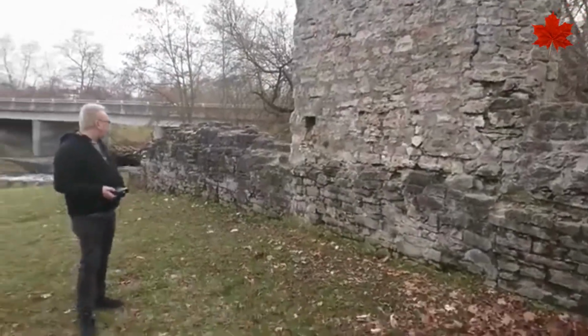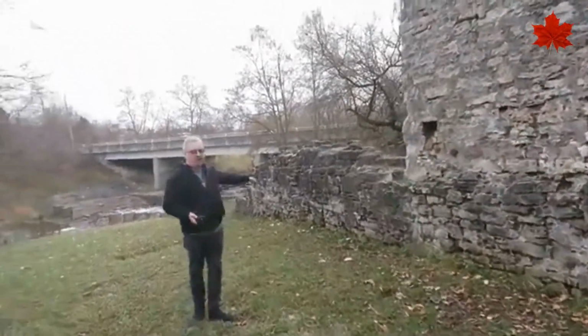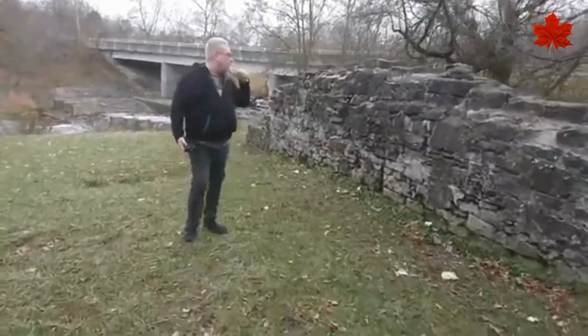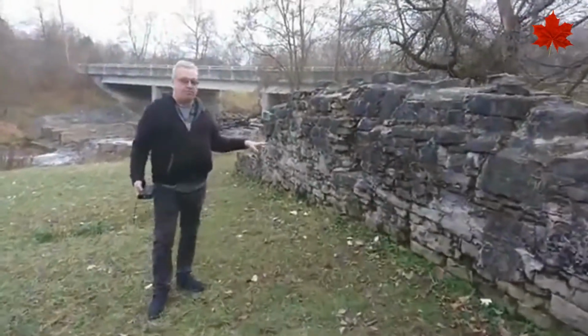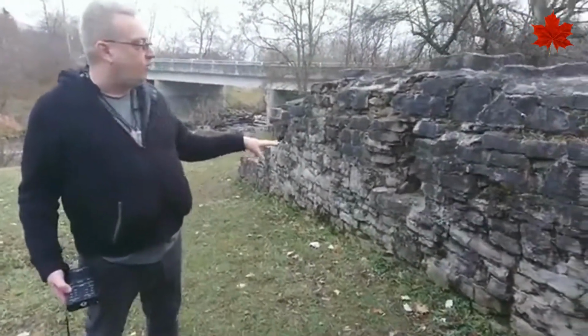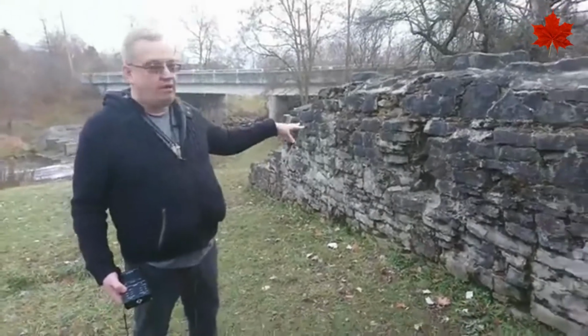What you can see over here is some dark areas. With the dark areas, we've had some mediums come onto our past walks, and what they predict is that the fire started right in that area.